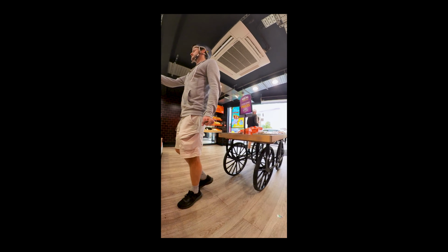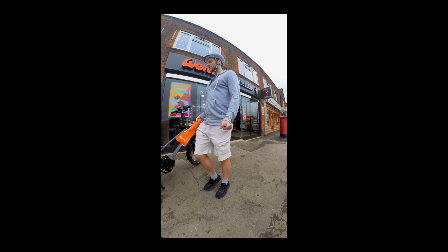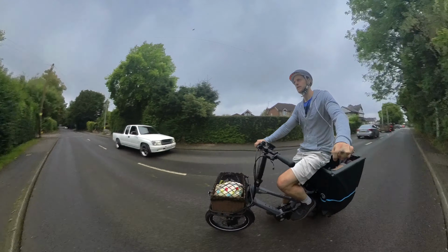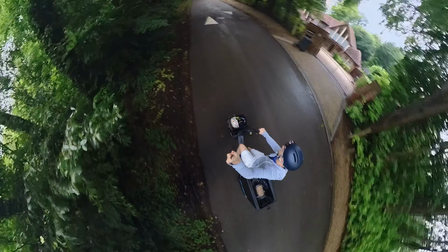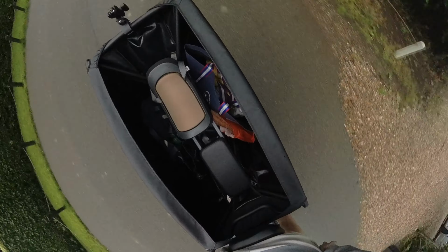Hey, just that please. Sure, this is a little bit gimmicky, but I love just being able to get back to the cargo basket and literally chuck it in. Job done. Okay, well there we go. The cocoon is full of stuff.